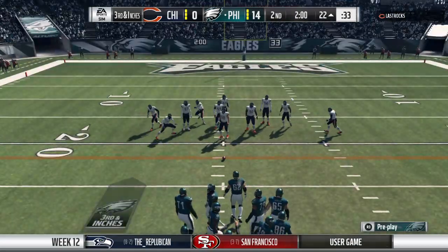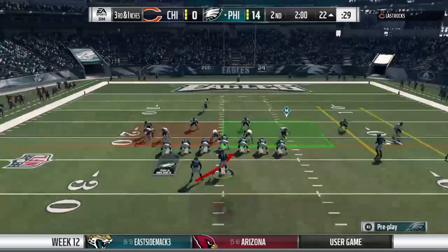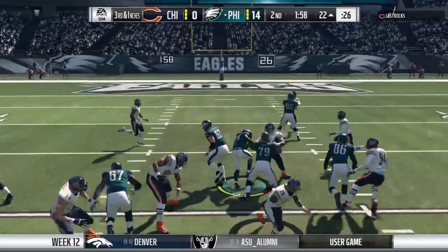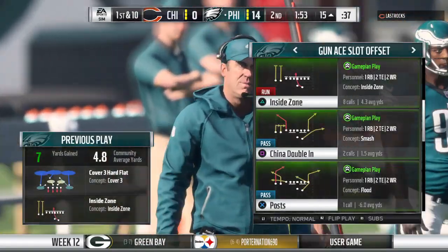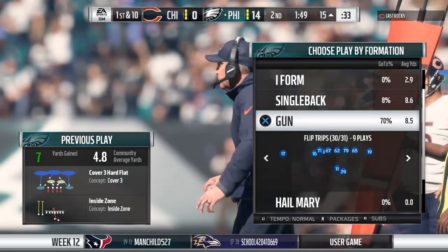And on third down, a nickel formation here defensively. They'll run it now out of the gun. And he picks up the first down yardage as he takes this one down to the 15. It's a 7-yard gain there, and it's good enough to move the chains.